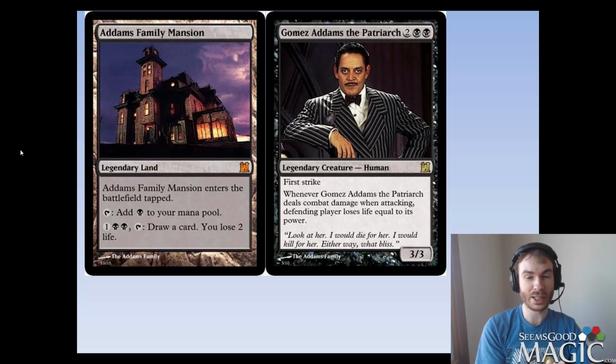So Gomez is just kind of an experimental sort of ability, but definitely very aggressively strong in that sense. I mean, you just have to keep swinging with him, and as long as he's dealing damage, the defending player is going to lose life. So pretty strong ability. I would be interested to see how it played, of course.